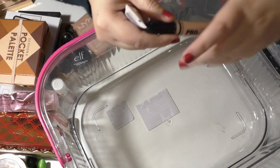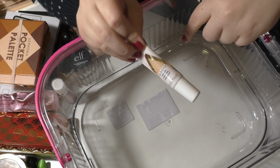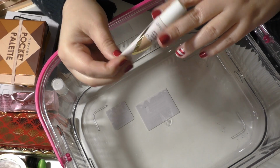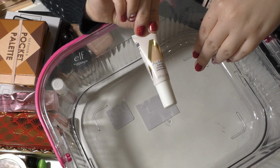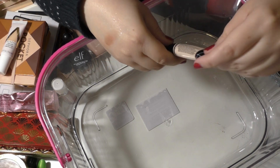All right, and last are a couple of concealers. This is the Almay Hydrating Concealer, which actually I really, really like, and I would buy this again. This one's just very old. I got this in March of 23, so it's pretty old, getting on closer to 2 years.